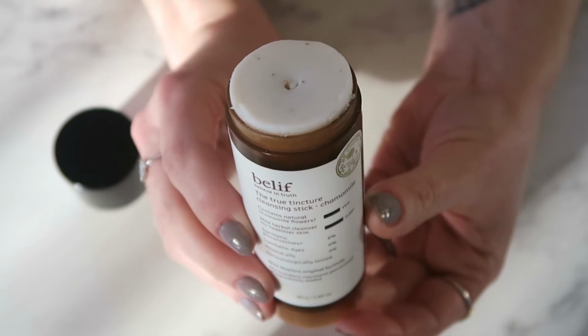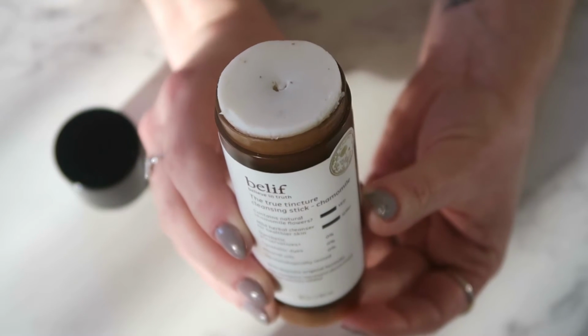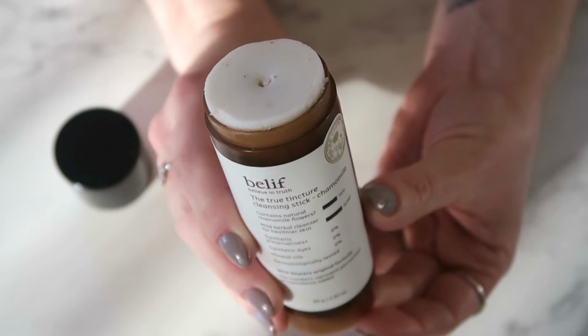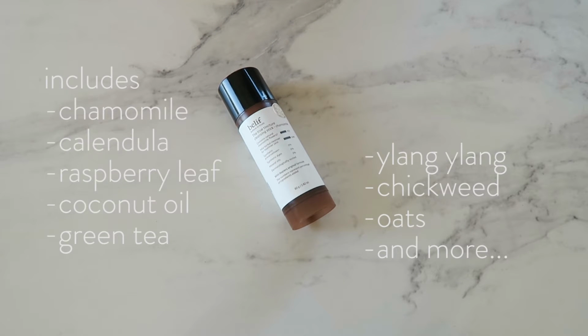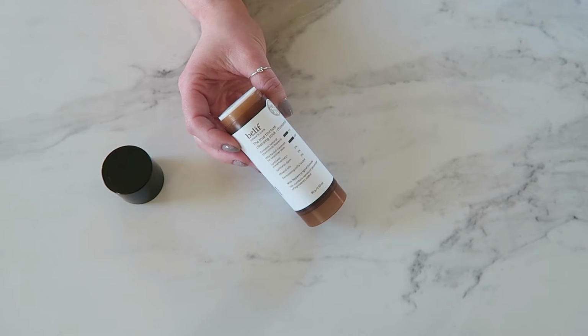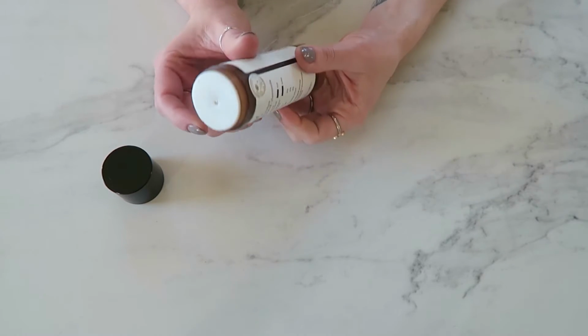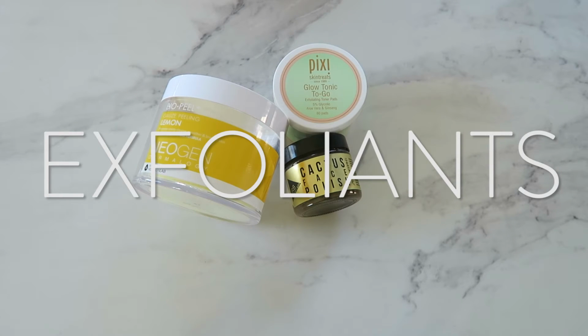It has, like I said, a really great ingredients list that has things like chamomile, calendula, and even raspberry leaf, green tea extract, and a bunch of coconut oil. So it's actually quite nourishing and hydrating. The ingredients list is about 90% natural, and I love that this guy is great for traveling because it's a stick.